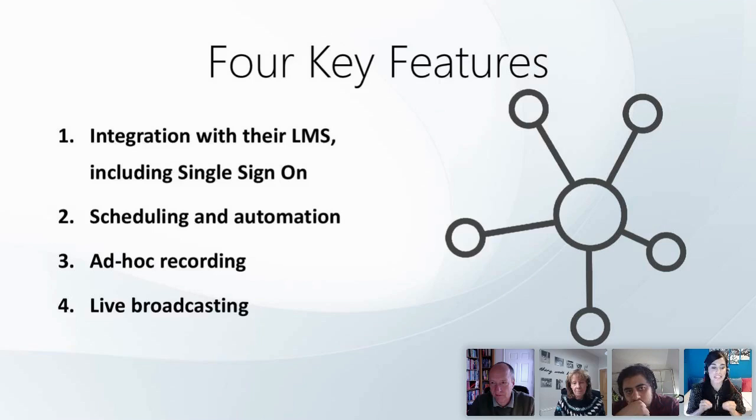Next was scheduling and automation. It was important that the system could be pre-scheduled for timed sessions with little to no intervention from academic staff during the teaching session. Next, we have ad hoc recording. So despite the preference for automated recordings, it was also essential that the teachers and staff had the flexibility to start, stop, or extend a session. And lastly, live broadcasting. It was a requirement that the video and the audio from a simulation could be viewed in real time for both assessments and for open days.